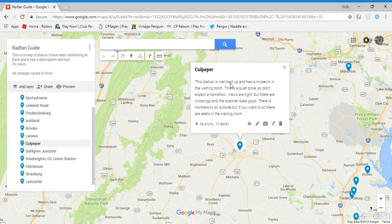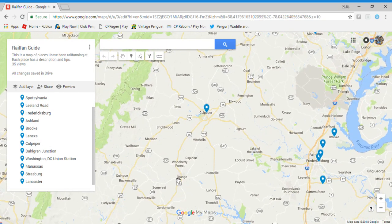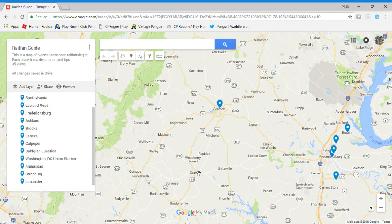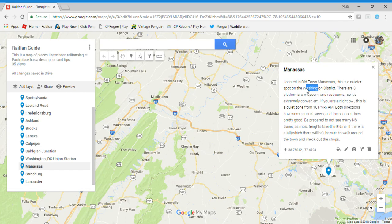Like, there was a museum. I didn't go to the museum at Culpeper. It's a quiet zone, so if you're a fan of horn shows, you might not like this spot. You can travel down to, it's not on my map yet, Orange. There's not really a museum at Orange, but Orange is in a town, there's a lot of shops, and it's not a quiet zone, so you can get horn shows.